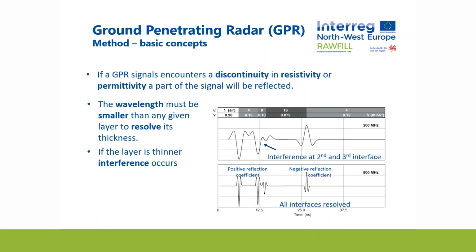For a signal discontinuity to be resolved, the wavelength of the signal must be smaller than the distance separating one interface from the next. Where the thickness of a layer is less than the wavelength of a GPR signal, some interference of the reflected signal from the top and bottom interfaces will occur. When a higher frequency antenna is used, in this case an 800 MHz antenna, it can be seen that each of the interfaces is resolved unambiguously.